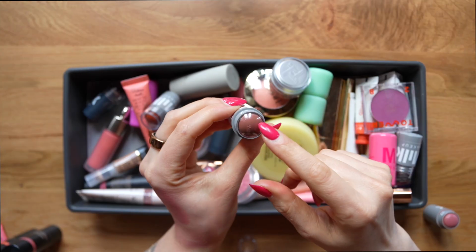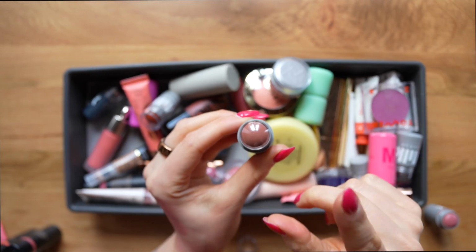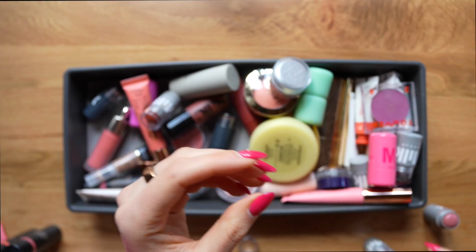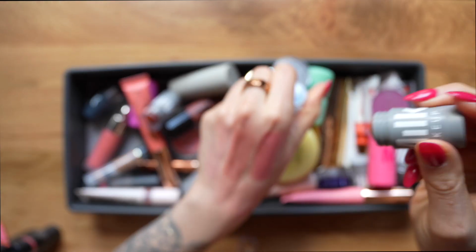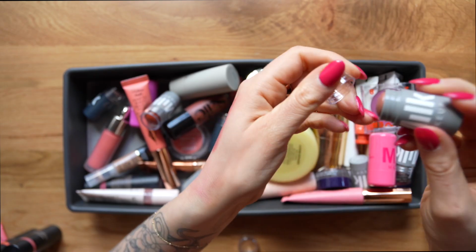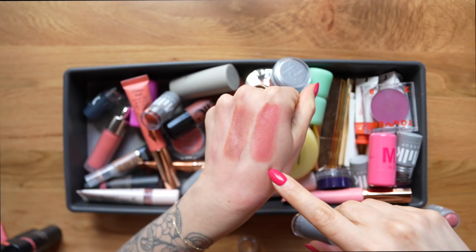This one hasn't been used yet, and it looks like more of a brownie shade, so I'm actually not gonna swatch it, and I'm just gonna give that one away. That's a good opportunity to donate. Enigma. This is more of a nude, and this has more pink to it. I think I'm gonna get rid of Enigma and then keep the pinkier one.